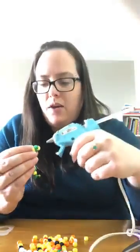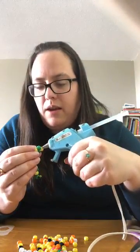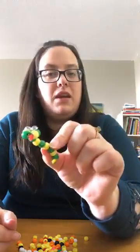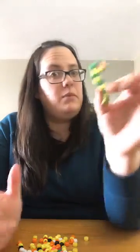And you can use a little piece of paper, or you can use a little bit of red pipe cleaner if you have it. Because snakes have little tongues that stick out, and they use that to help navigate around, find their food. There we go. So there's our little snake. And you can make a whole bunch of them and have a snake family, whatever you want to do.